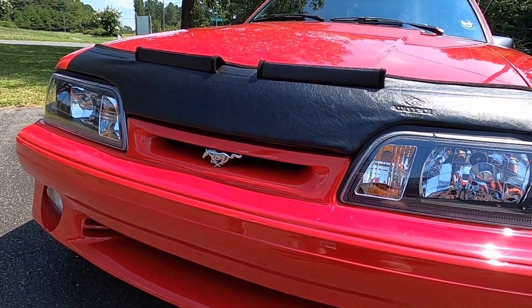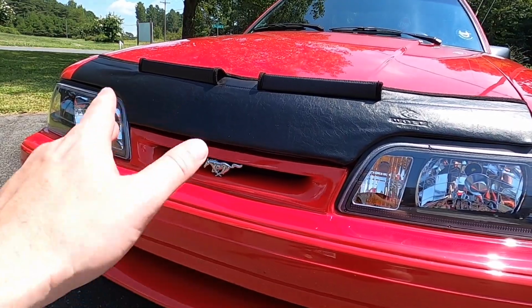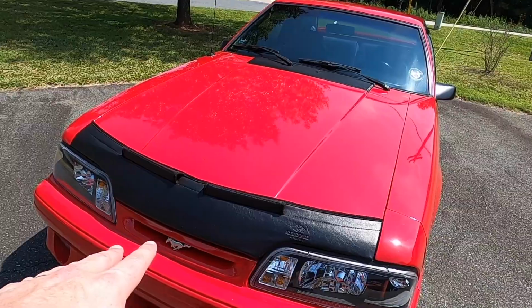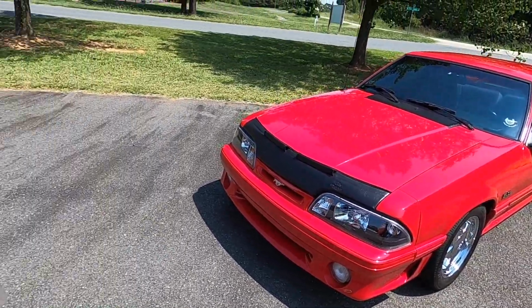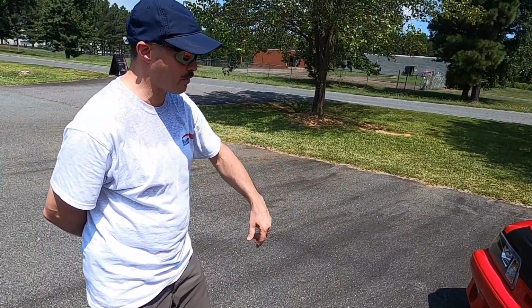It cost a whole lot more than these that you can repo now. Yeah, it's not like a Cervini's reproduction or anything. Okay. That was all done in '93 basically? We did it when we built the car. When the car came home, we never had a Ford emblem in the front. We had the pony in the grill.